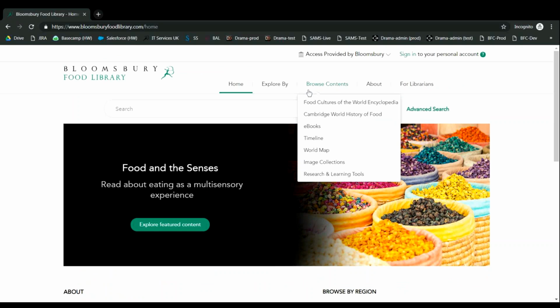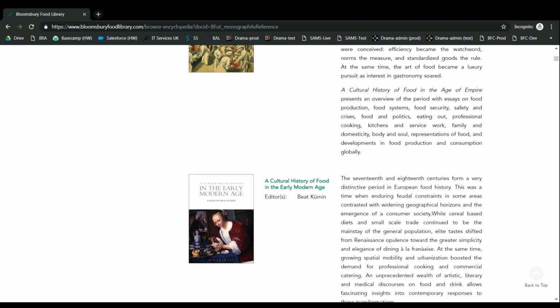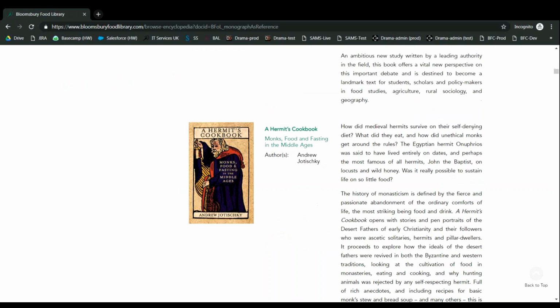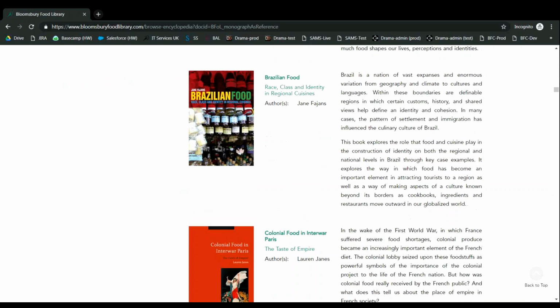So if you go to the top navigation here and you start browsing, for example, you can go to a page that gives you all the books that we have on this particular digital resource. You'll see a list of, at the moment we've got 90 ebooks. That's not all the content we have, but these are usually the monographs, so usually standalone volumes, standalone books on something. So agri-food and rural development, cookbooks, alcohol, grocery shopping, etc. So it's quite a wide range. Oh, here we go, an interesting one, concerning food.